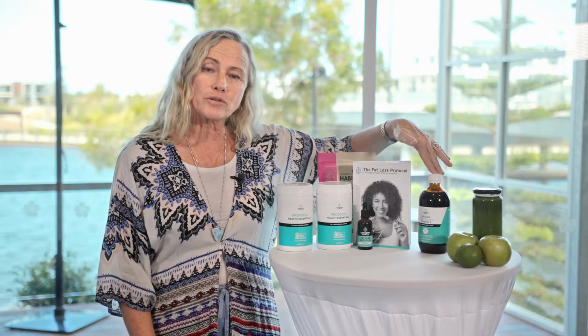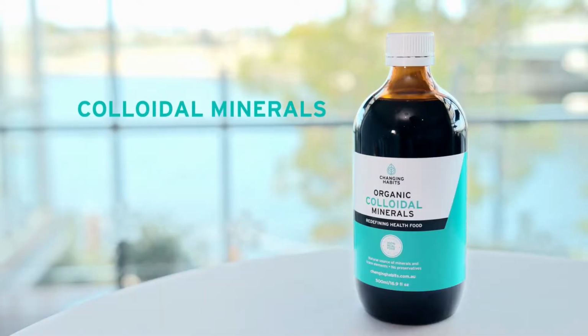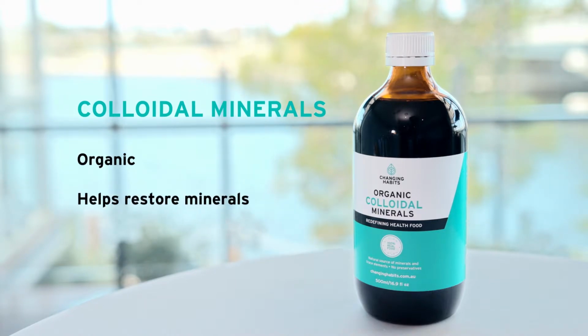The colloidal minerals are to give you the minerals that you need in order to function the best that you can function, in order to make repairs, but they also have the ability to change the epithelial lining of the gut, and that will help with any food sensitivities or food allergies that you may have. I'm not saying it's going to cure them, but what it does is it starts to help them.